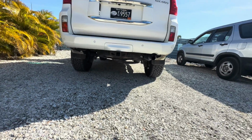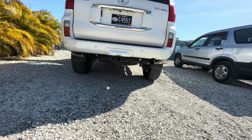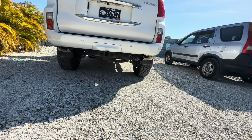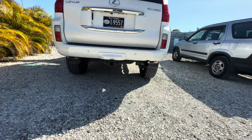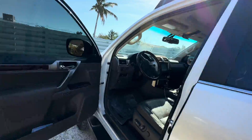One of the common problems with these, especially if they're from up north, is rust issues. This one has a little bit of surface rust here and there, but it's not rotted out anywhere or any of that good stuff.